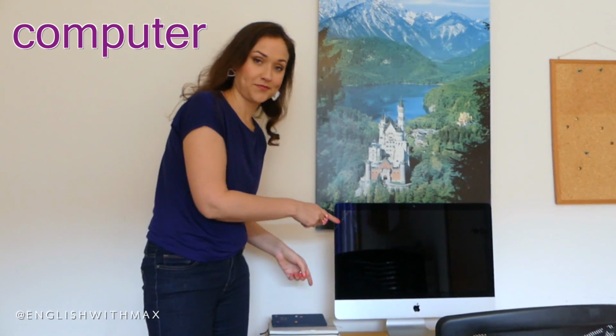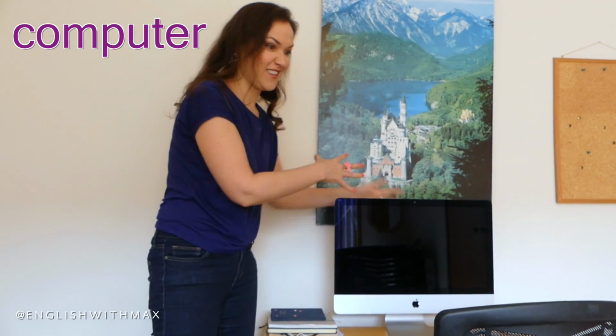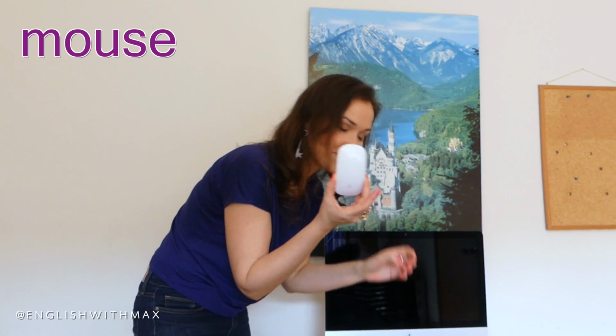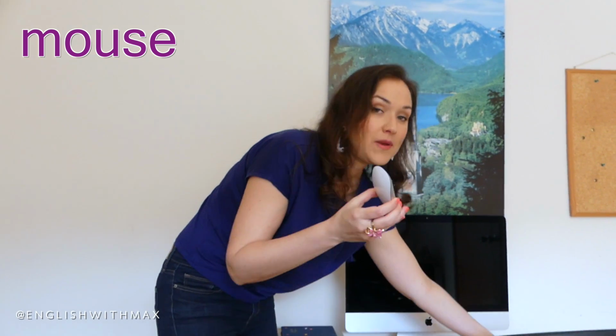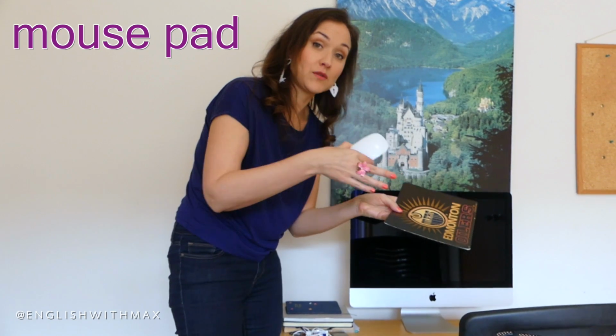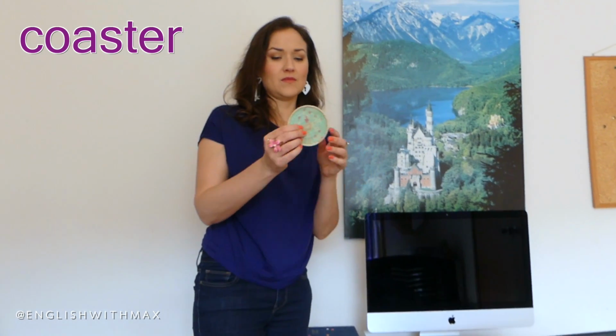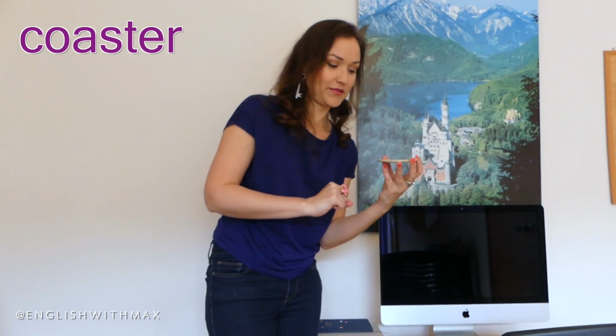That's the computer. That's not just the screen. The computer is all in there. This is a mouse. And we often put a mouse on a mouse pad. This is a mouse pad. And here we have a coaster. A coaster is something that you can put a drink on.